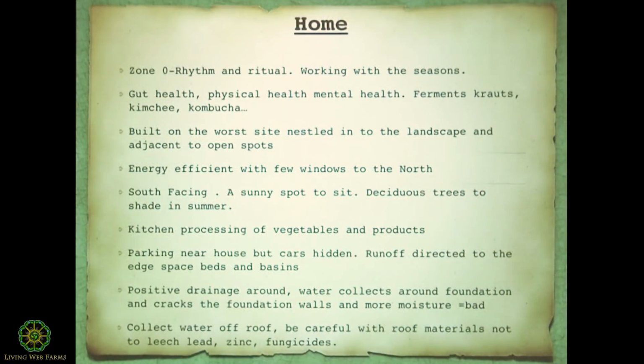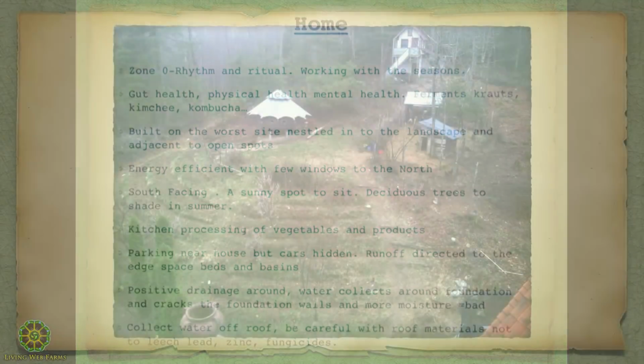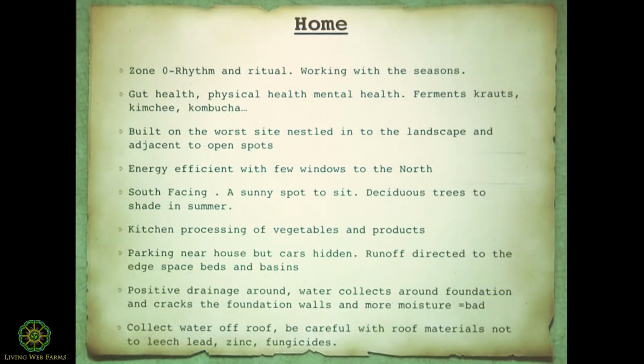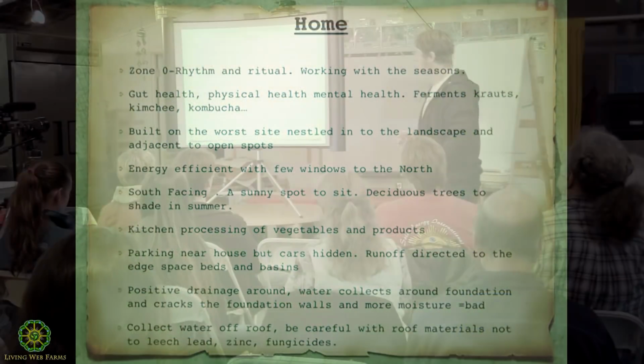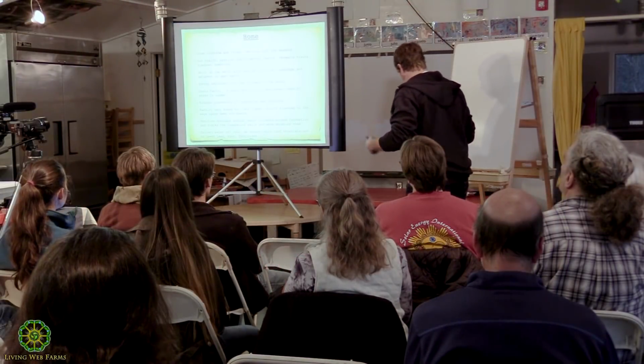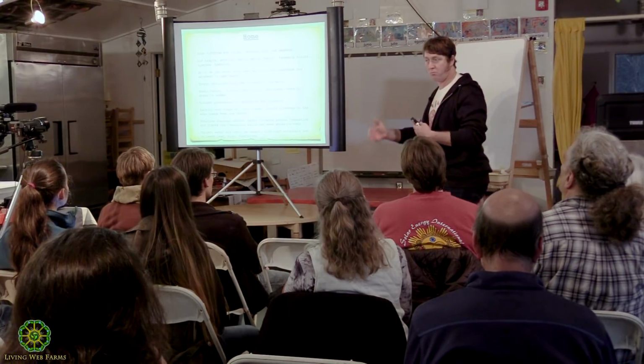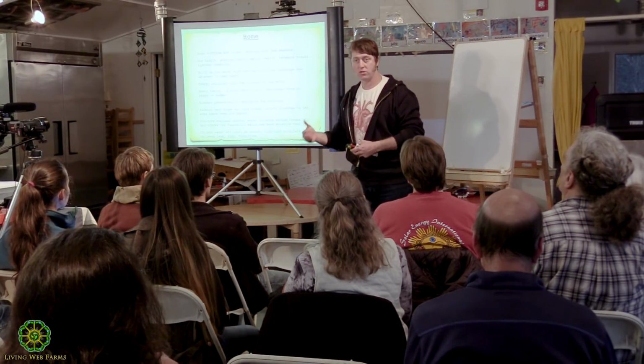Okay, it starts with the home. It really starts with the home. The home is zone zero. A healthy home is all about rhythm and ritual. And the more you can get into a rhythm, the easier things get around a homestead for you. The ritual is figuring out seasonal, appropriate kind of things you can do.